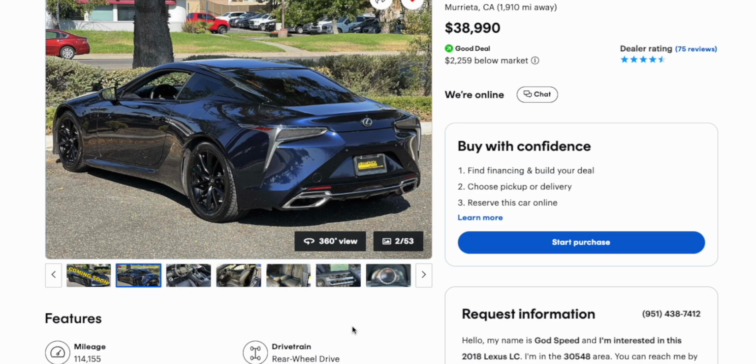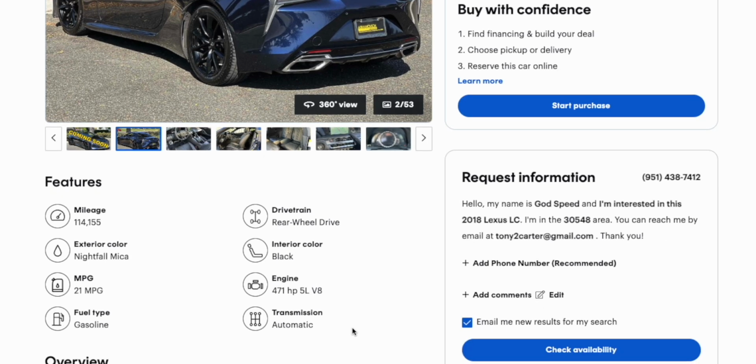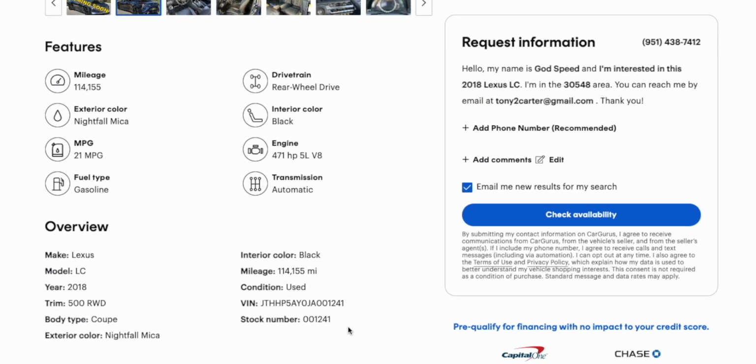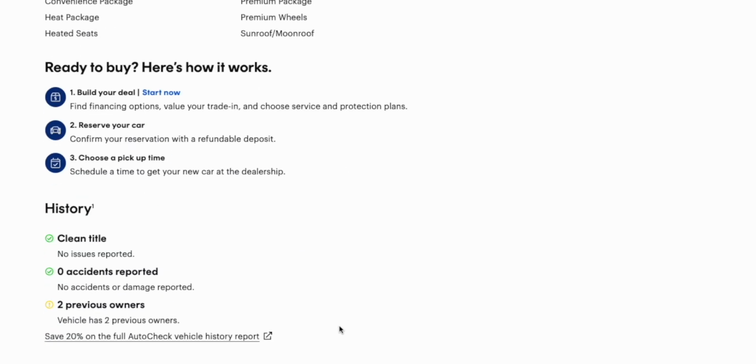Right, 2018, 114,000 miles. Guys, this is absolutely the largest amount of mileage that we've ever seen with an opportunity. And to be quite honest with you, I was thinking we might see a couple more of these this summer, but you know what? We haven't. So we do have 4 owners on this one. Oh, I'm sorry, 2 owners.